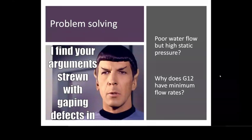Is there anyone out there? There we go. Yep, undersized pump drawing from a tank. It's a good example. So you might have a pump that can produce a certain amount of head, certain amount of pressure, but it might not deliver enough volume for the size of your outlet.